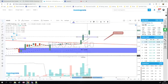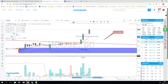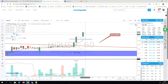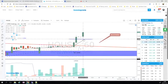Pag bumagsak dyan yung price, out na ako. Bilis. So dito yung entry. Pag nag-open yung HOUSE above this, I will be buying. So this kind of entry will be a quick type of entry, and it really needs monitoring. So if you would like to trade such kind of strategy, be sure that you really have time to monitor.